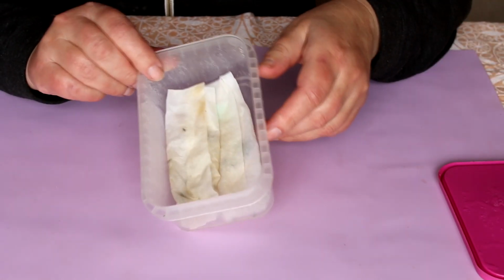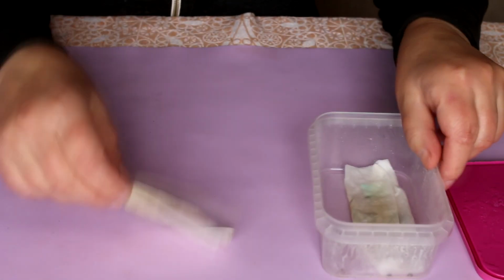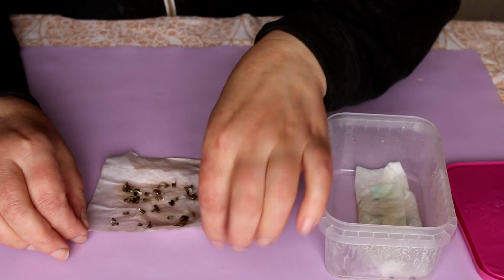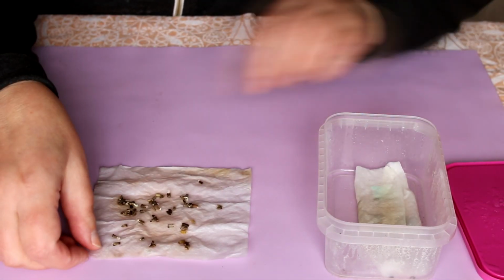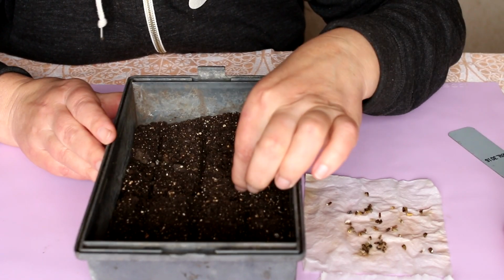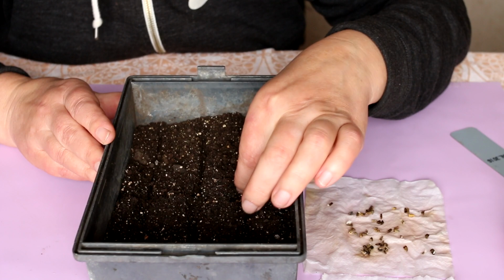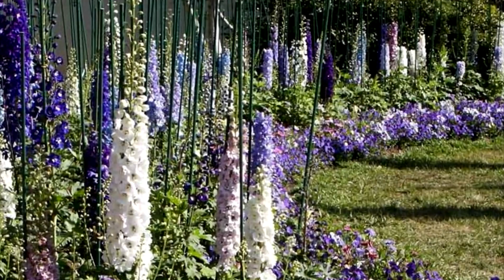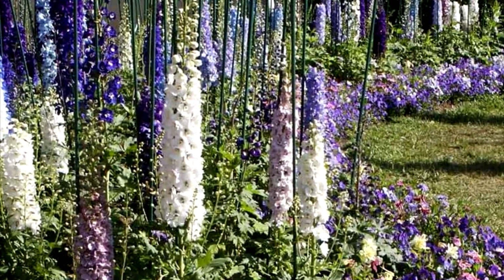I sow Delphinium seeds on wet filter paper or on a napkin and send them to the refrigerator for 3 to 4 weeks. The seeds need to be ventilated every day to prevent rot from forming. As soon as the first sprouts appear, I start planting live Delphinium seeds in the substrate.